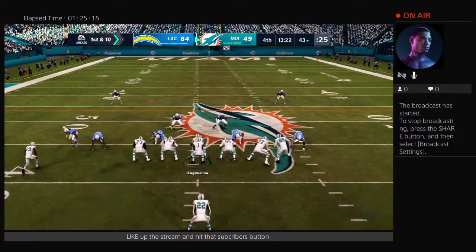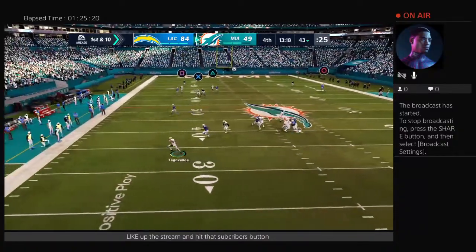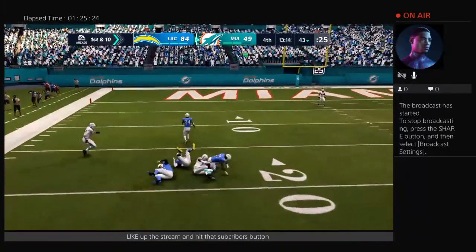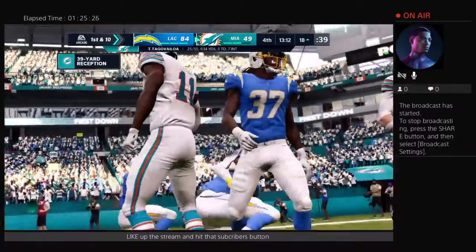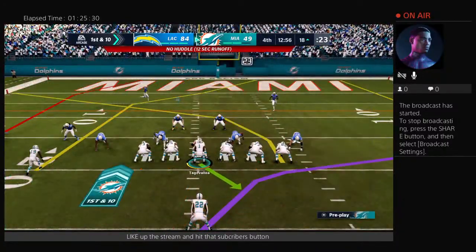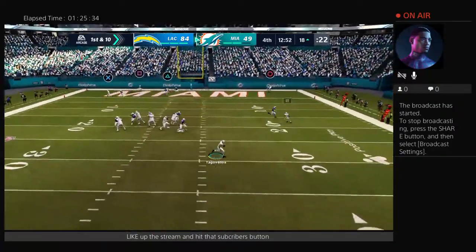Able to find a lot of empty space there, picking up the 1st down and a 21-yard gain. Forced out to his left. Going deep here for Parker. That's caught inside the 20. 39 yards there, a big one. So from inside the 20, here's 1st and 10 at the 18.